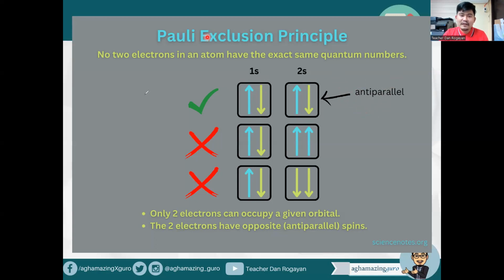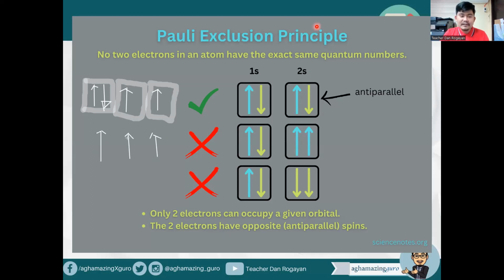Let me annotate. How do we change the color? For example, I have 3 boxes here for the p orbital. We put an arrow in each. So how do we actually occupy electrons? Say there are only three: 1, 2, and 3. It's not allowed to do 1, then 2, then 3 like that. We occupy first the top, and then the bottom, 4, 5, and 6.